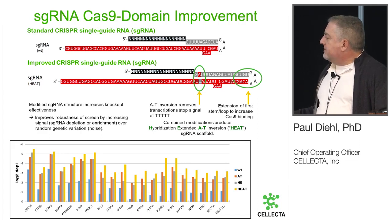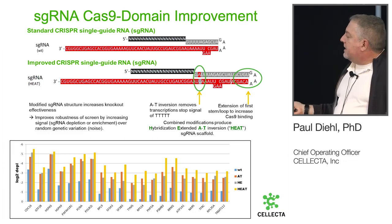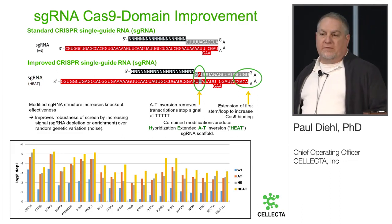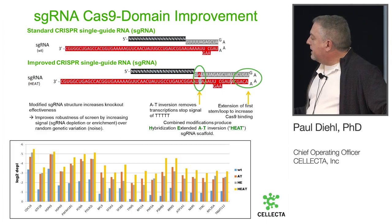So we tested a couple different variations of the sgRNA that had an AT swap here, or had additional bases from the bacterial sequence added back into the single guide molecule, to see how that affected screening. The reason we wanted to do this is because if this gave us better results in a screen, it's something that can be applied across the board to all sgRNAs in the library.